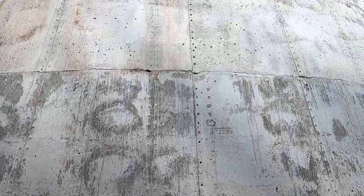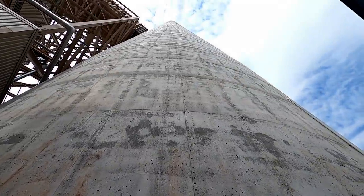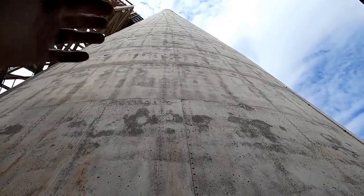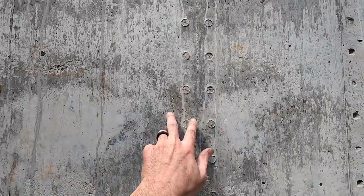So check out this impressive formed concrete structure. I'm sure it was pumped in stages. You know, they'd pump up to another pump and to another pump and to another pump until they got to the top. You see how the forms were bolted together here.